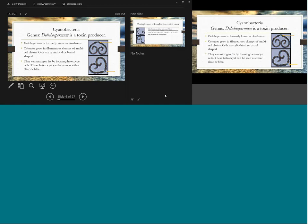Dolichospermum was formerly known as Anabaena, but it's now Dolichospermum. And so these are filamentous, so that means they form in strings, and they form these brown little cells. There you go. So the brown cells form in a string called a colony, and how they fix nitrogen is by forming a heterocyst. So the heterocysts, as pointed out by the arrows, are these blue little dots. So you can actually see them, which is pretty cool, because you can then compare.